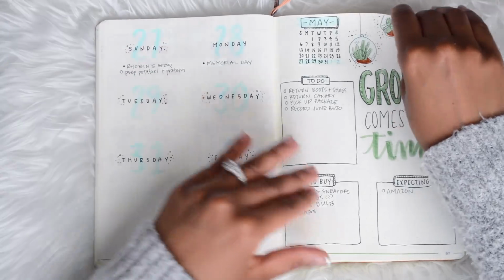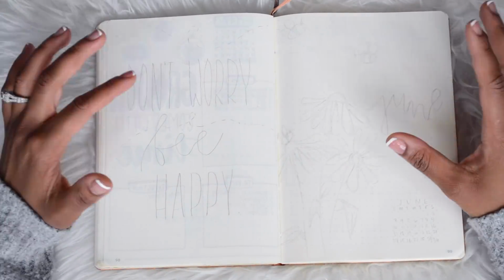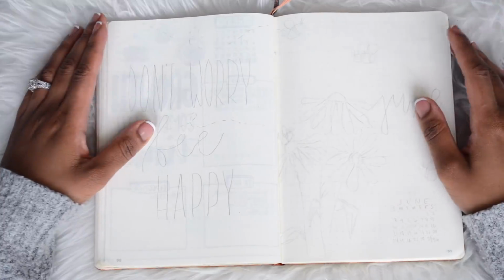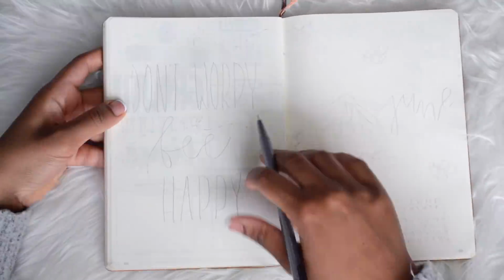And here we are at the June layout with the outlines already done. I truly think you guys are going to enjoy this one because I really enjoy mapping it out, and this is where the time lapse begins.